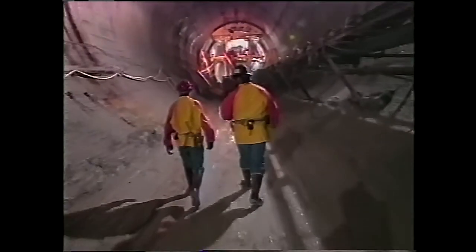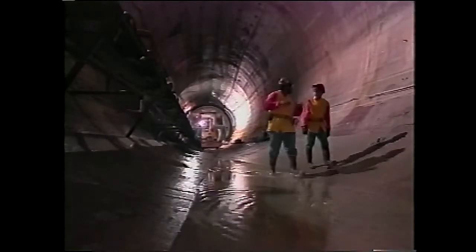Lou took me down into the tunnel and explained to me that this project had been going on for almost 2 years, and so far they had dug 7 miles. But they still had a little more than a mile to go. And it was a little scary down there. It seemed like the tunnel went on forever.